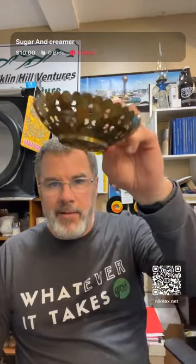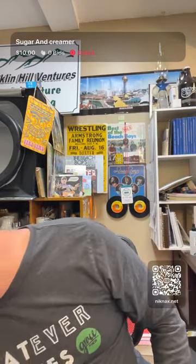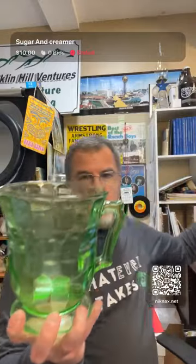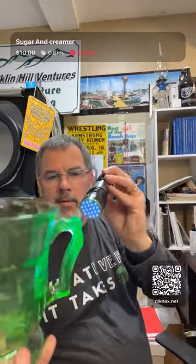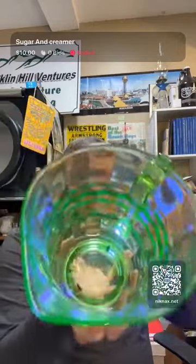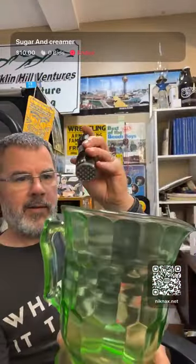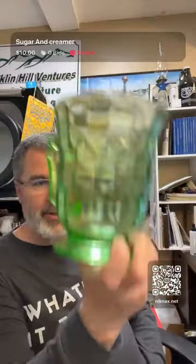Just a little brass dish there. Ooh. Oh yeah, look at that. That is cool. It's a good glower there. That's Hazel Atlas marked on the bottom. I love uranium glass. I should turn out the lights, but that glows really, really well. So Hazel Atlas pitcher.